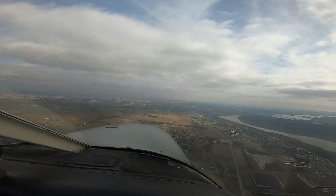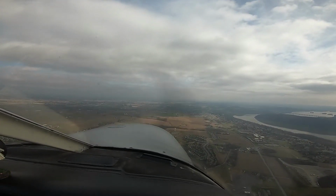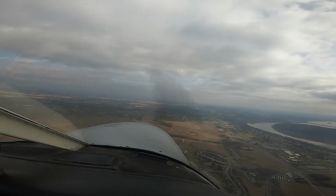Charlie Whiskey, squawk VFR. Squawk VFR, and I am midfield for 3-1, sir. 1 Charlie Whiskey, runway 3-1, clear to land. Clear to land, 3-1, 1 Charlie Whiskey.